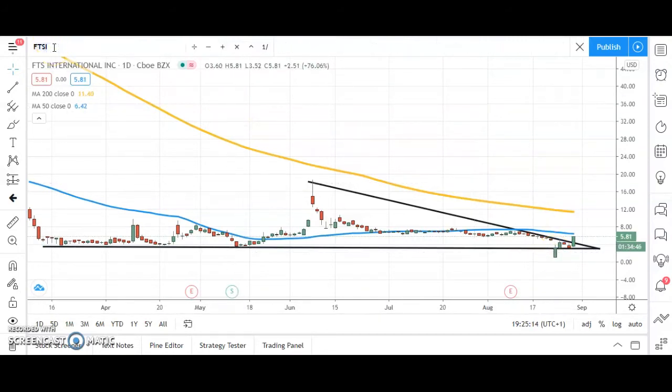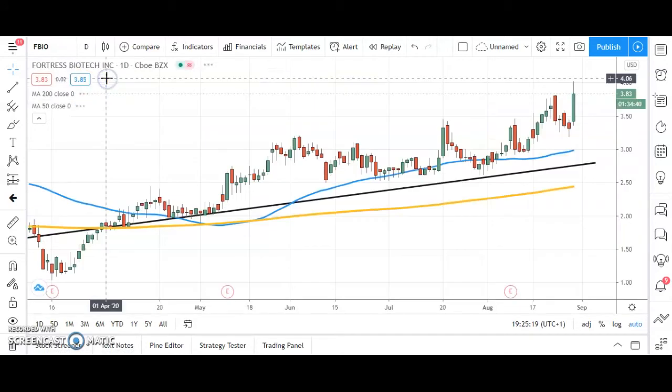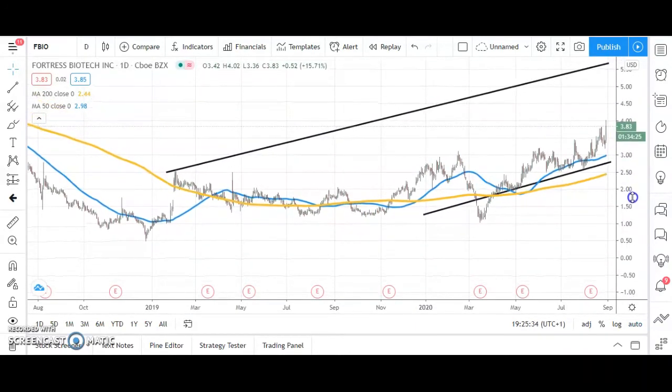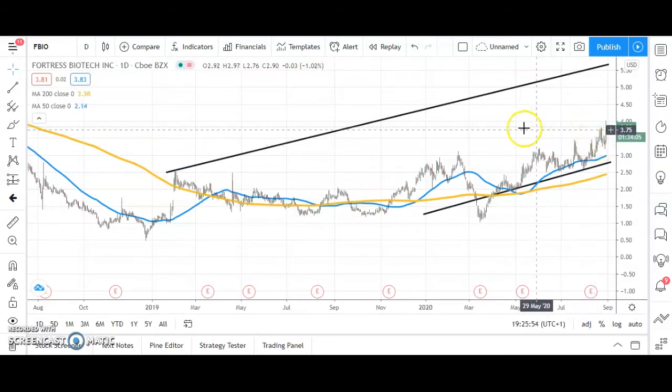Next situation is Fortress Biotech. Here we've had a slow grind higher over recent weeks and months. And the view here is that we're in a wide rising trend channel from the beginning of last year, that was January 2019. Over the next maybe couple of months, we should hit the top of the January 2019 price channel through the $5.50 area. At this stage, probably the tightest stop loss on the bull argument is back below $3.40, which is just below recent, or initial, August resistance for the shares.